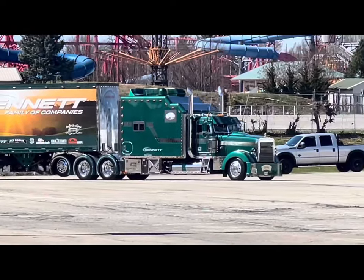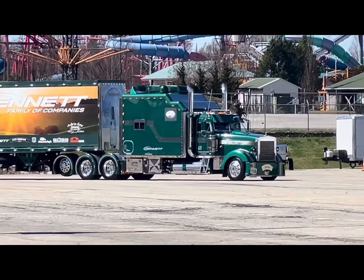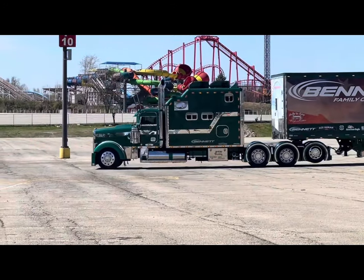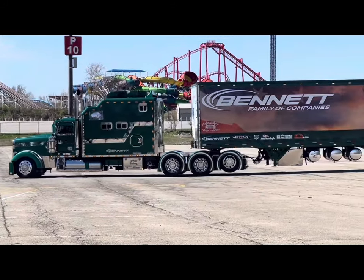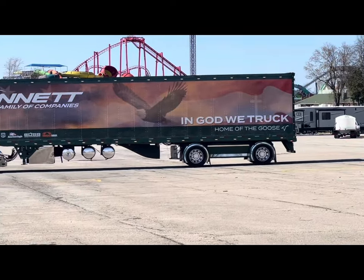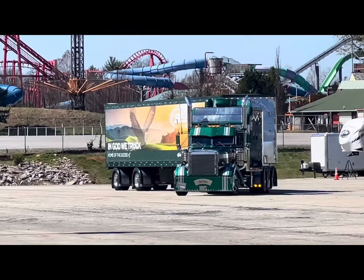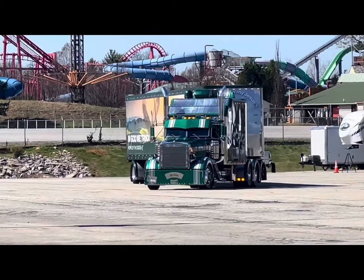Here's Phyllis and Daniel Snow arriving in the Goose. This is an amazing combination. I haven't got to see inside it yet, but again, this is a Bennett Motor Company fleet presentation. This is a classic Freightliner, just a beautiful truck, so much detail. It's an award-winning truck, been around for quite a while. It won a bunch of awards last year, but a great presentation, wonderful people, always good to see them.